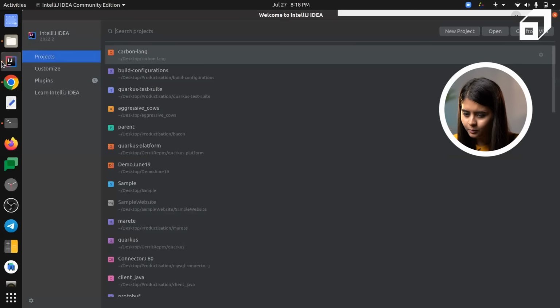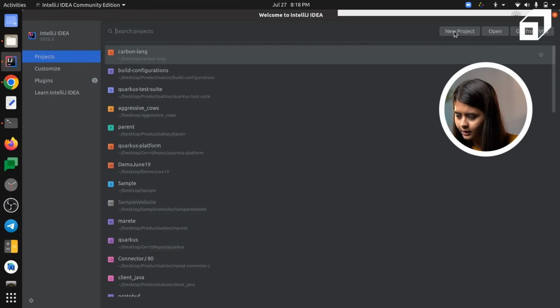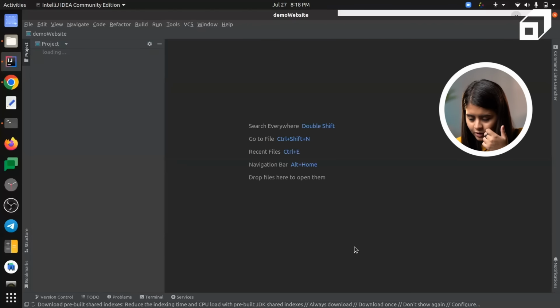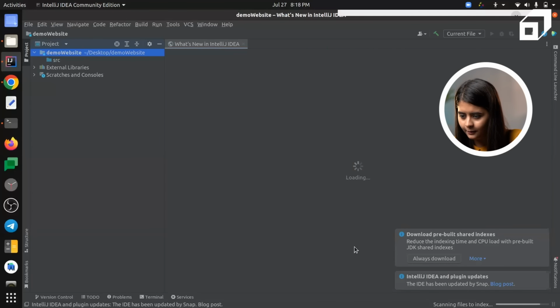Let's try to create one project in this code editor, IntelliJ. I will be clicking on new project, and that will be a simple demo project only, just to explain things. So I will write maybe demo website or something, and I will click on create. This is a very basic project just to explain how you can use Git, how you can push everything to your GitHub profile, on that code hosting platform GitHub.